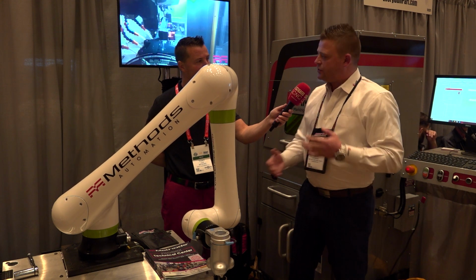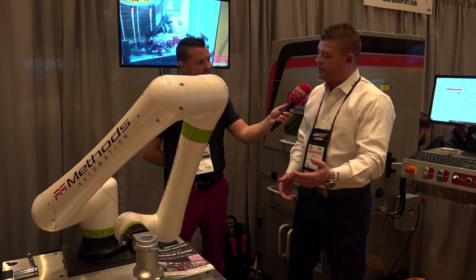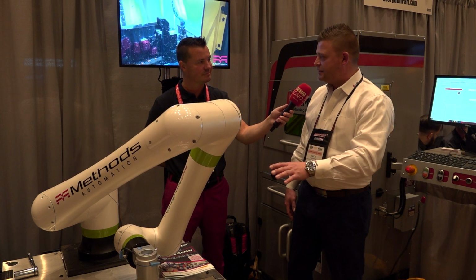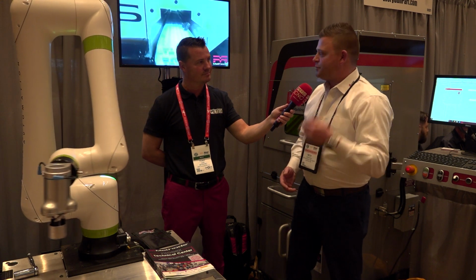Now, when it comes to robotic load and unload for laser marking, there's a couple different things you have to take into consideration. One of them is runtime, right? For CNC equipment where we're implementing the laser, that's downtime where the robot is sitting, so we're utilizing that.